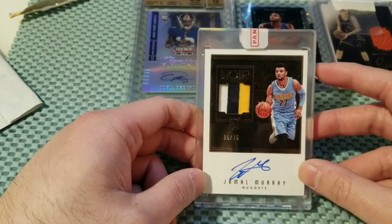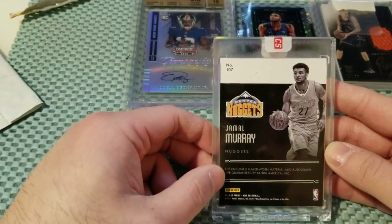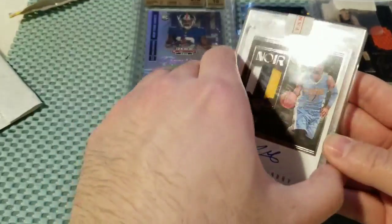If he can hone in his shooting percentage and become that gunner that they need him to be, this guy is going to take off. So, just a guy that I expect to have a bright future within the coming years.